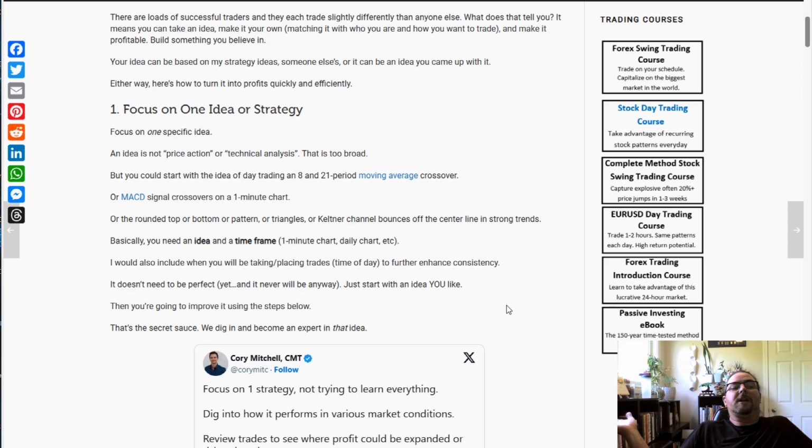Where did all these trading methods come from? People say there are so many strategies out there, I don't know which to choose. There's some information hidden in there: all these people found their own way to trade, or took ideas from all over the place and then made it their own. That's the hidden message, that there are so many different ways to trade that you can create another way to trade if you want.